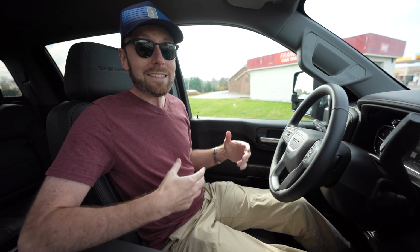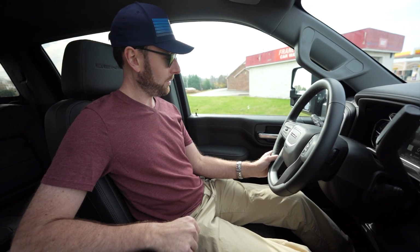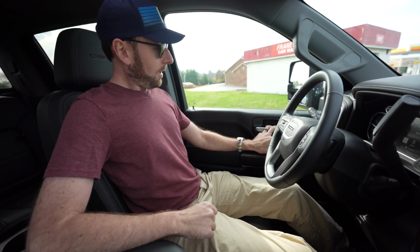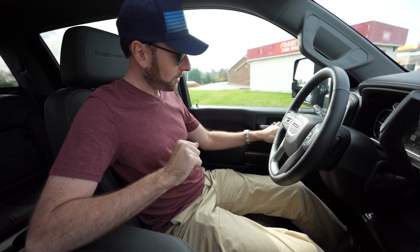Well, welcome to the inside of the GMC Sierra 2500 HD Denali. There's too many names, I just can't keep up. But at least it's not windy in here, and I appreciate that.